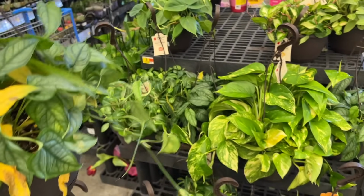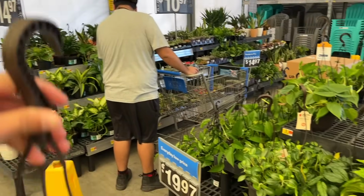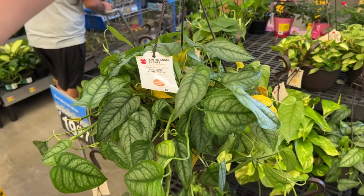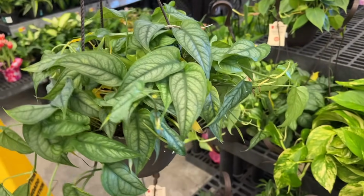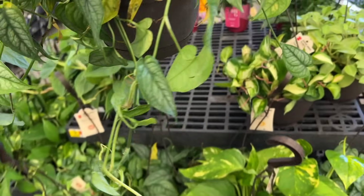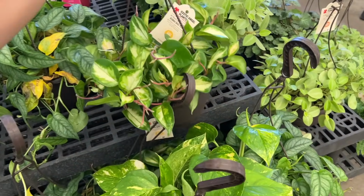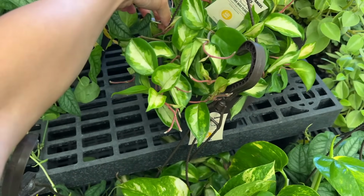What? This is crazy. They have multiple. Oh my goodness. This is so good. I said my goal was not to buy no plants, but how can you say no to this? They have a beautiful Hoya. Ooh, it's like trapped. Give me a minute. I can fix it.